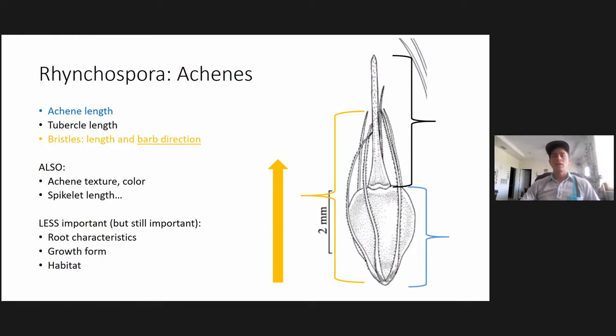I'm just going to show a few quick illustrations from Flora of North America that show how some of these can differ. The blue here shows a typical achene in Rhynchospora, at least with one group. You'll see these achenes here at the base. So this would be considered the base, or proximal portion, right? And then usually above the achene, you'll have these tubercles. And these tubercles can vary quite a bit in their shape and their length and their texture. And then at the base of the achene in a number of species, not all of them, you'll have these wiry structures called bristles. And these bristles can have these little barbs, these little teeth on the edges of them. Some barbs face upward, meaning they're antrorsely barbed. Some barbs face downward, meaning the species is retrorsely barbed.